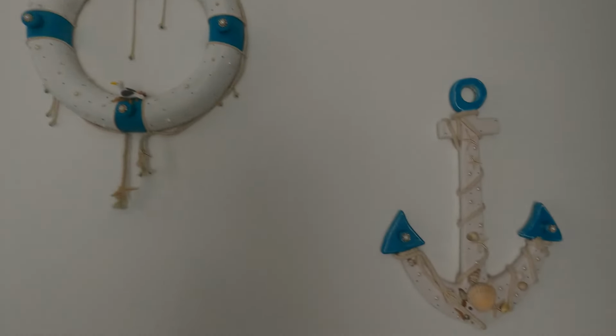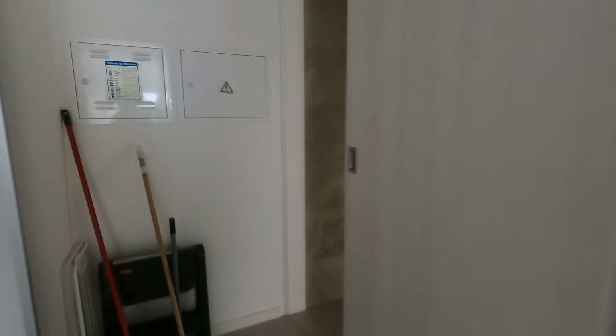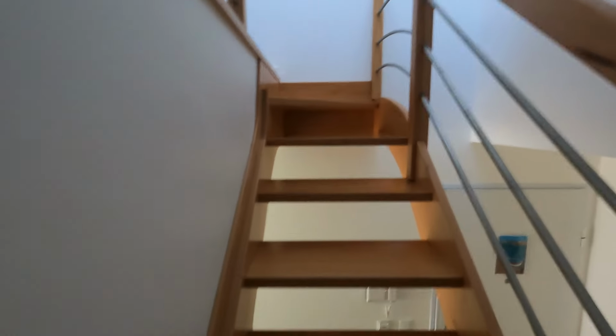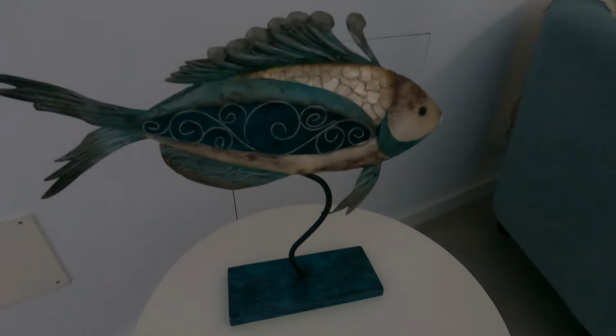There's air conditioning. You don't always get that in Portugal. Now this is a full bath down here. It's very nice. Huge shower. And two bedrooms. Each bedroom has a bathroom.